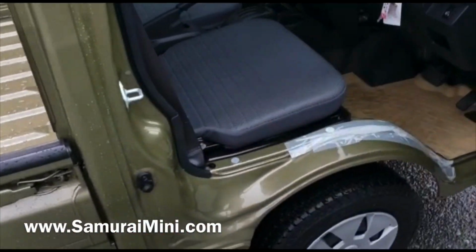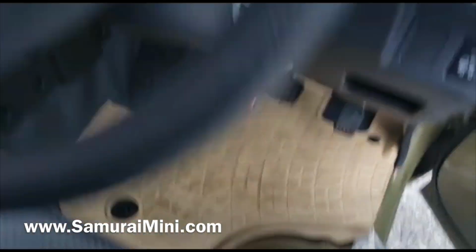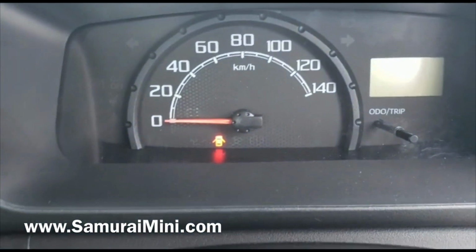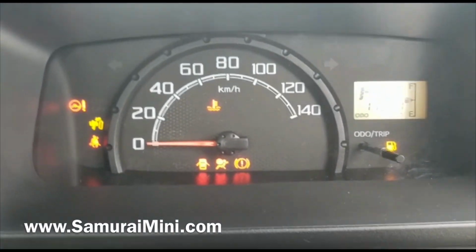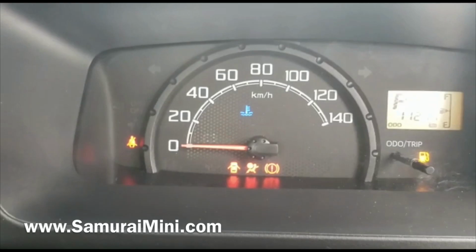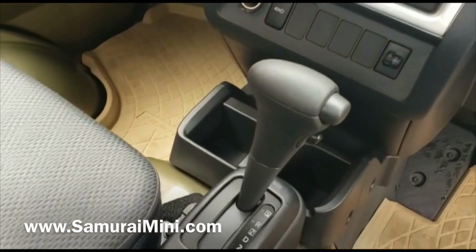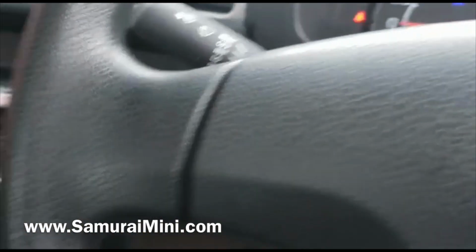Inside the cabin, still got some plastic pieces on it, Hijet mats. Start the engine up. This one's done 11,000 kilometers, about 6,000 to 7,000 miles, not very much at all. Automatic transmission on this one, so pretty easy to drive.